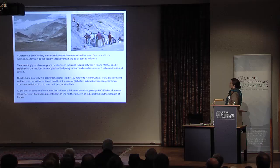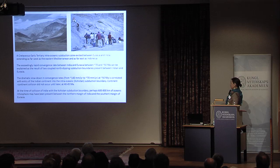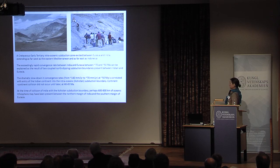So what we'd like to do is go in and collect a lot more samples on both sides, the Andean margin and the intra-oceanic subduction zone, trying to look for the relatively young age rocks to test whether we can constrain the paleo positions of these.